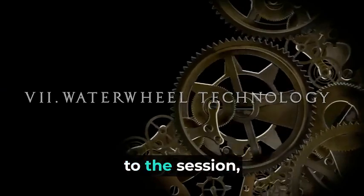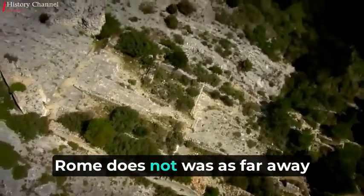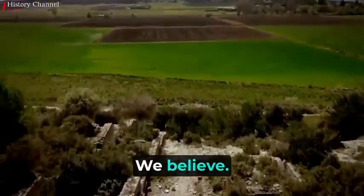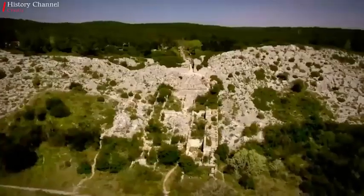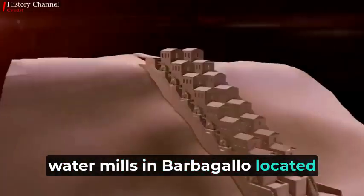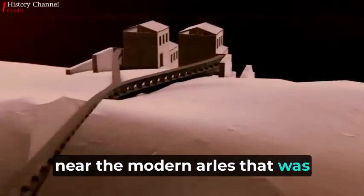Now we are coming to the session where we hope to understand that Rome was not so far from some kind of industrial revolution, as we sometimes believe. The Romans built a complex of watermills in Barbegal, located near the modern Arles, which was called Arelate in Roman times.